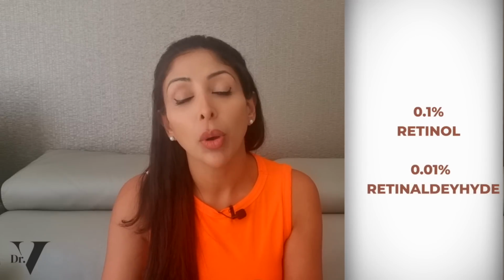For those of you who are concerned about anti-aging, just so you know the correct percentages of retinol and retinaldehyde in this, it's got 0.1% retinol plus 0.01% retinaldehyde. So retinaldehyde works 11 times faster than retinol. So it is my favorite vitamin A by far, and it has 0 irritation, which is really key. And that's why I really wanted to add it to this range. It's great for acne, but it's also great for anti-aging.